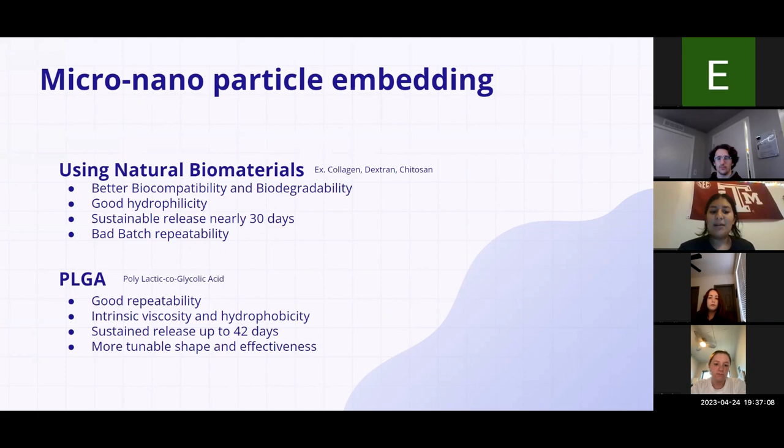Another option that would be better is something called polylactic coglycolic acid, or PLGA for short. And that's going to be a synthetic material, but it still has really good biocompatibility because it's often seen in other tissue regeneration scaffolds. So the good thing about PLGA is that it has really good repeatability in a lab. It has this intrinsic viscosity and hydrophobicity that's going to help keep these growth factors within the scaffold and not let them diffuse out. And its sustained release can last up to 42 days, which would give our liver cells more time to proliferate. And it has a more tunable, adjustable shape, which can affect how effective it is and how long it lets these growth factors diffuse out.